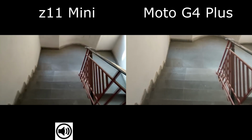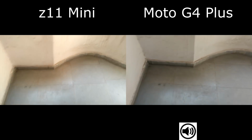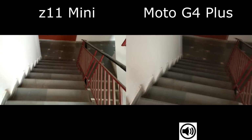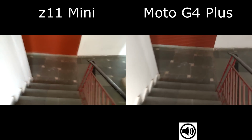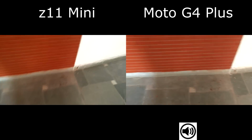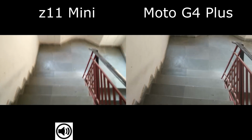Both phones are recording at 1080p, and none of the phone has optical image stabilization, but Moto G4 Plus has a very good quality electronic image stabilization. But you should definitely tell us which one looks better. Color reproduction and all that stuff.